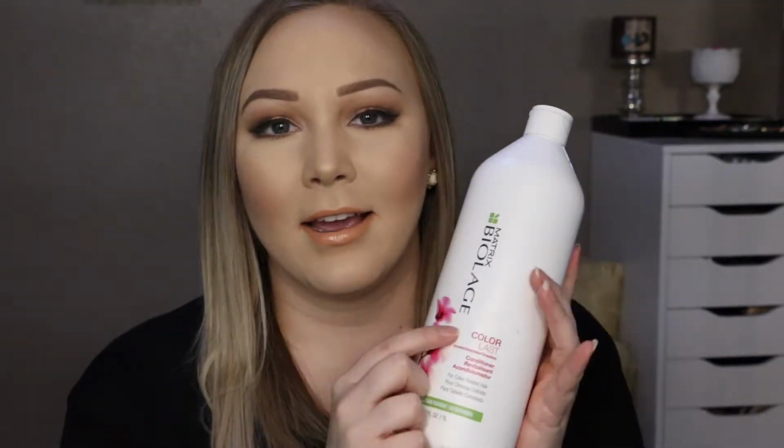It helps me to keep my color lasting longer, and the Color Last shampoos are not a gimmick or anything. They actually do work and help your color last longer. So if you do color your hair, investing in good shampoo and conditioner definitely makes a difference, and this is just the one I've been obsessed with recently.